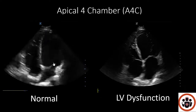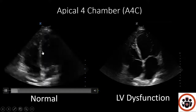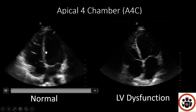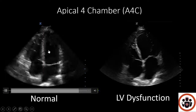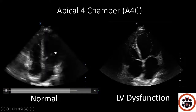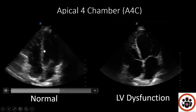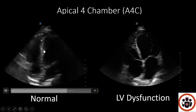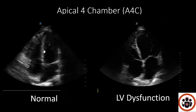When I play the video, you'll see that the mitral valve opens and closes, and the mitral valve looks like it's touching the septum when it fully opens. Secondly, you'll notice that the septal wall is moving with each contraction, and it gets closer to the free wall, which also gets closer to the septum. This is contracting by at least a third. Finally, if you measure the diameter, you will see that it is less than 5 centimeters. This is what normal left ventricular systolic function looks like.